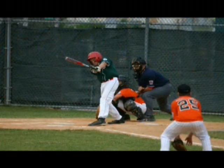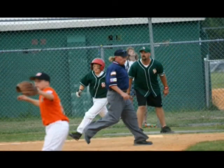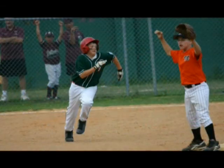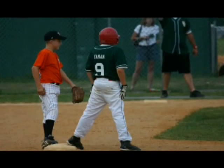Here's a bouncing ball on the 1-1, up the middle, past the diving shortstop, and into center field, then off the glove of the center fielder, and it goes all the way through to the fence. That will be a base hit and an error as Hammond will pull into second.